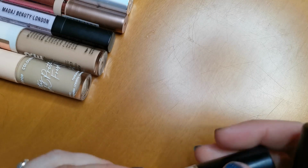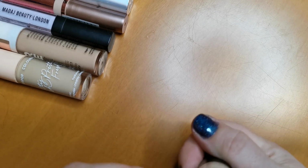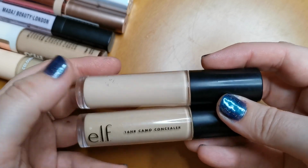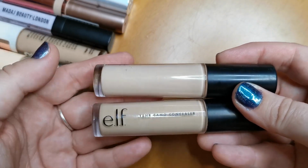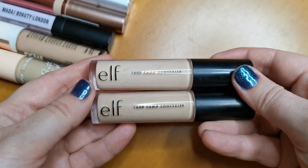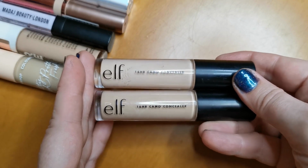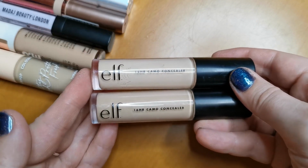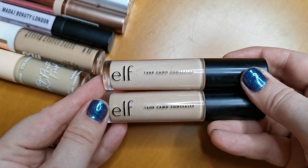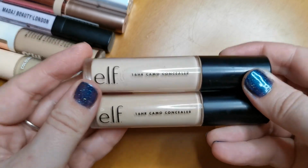Okay, so these are e.l.f. I have 2 of the 16-hour camo concealers. I have light sand and medium sand. These are great for summer and winter. So I will be keeping both because I do really enjoy this concealer. I don't, however, like it under the eyes. It is just too heavy under the eyes. So if you do have skin on the older side, I wouldn't recommend putting this under your eyes unless you want to look cakey. Who knows? Maybe that's your thing. But yes, I will keep both of those.